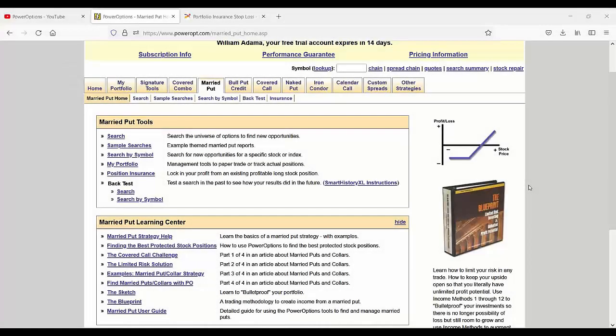So following the rules in the blueprint, in general, what we look to do with the married put is, with that bullish outlook, buy the stock, buy a put option at least 150 days or more out in time, with a proper structure slightly in the money to keep risk to single digits. Now, the blueprint discusses 12 different income methods, adjustments we'll use as the stock moves up, as the stock moves down, or even if the stock stagnates in price.